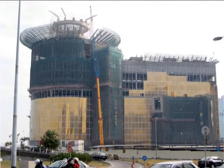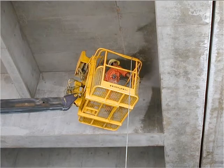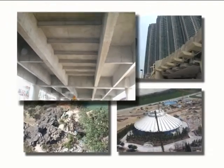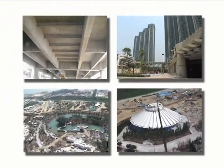Recently, Evercrete Corporation has moved into the booming Asian market, working on large infrastructure projects, residential developments, and even the new Disneyland in Hong Kong.